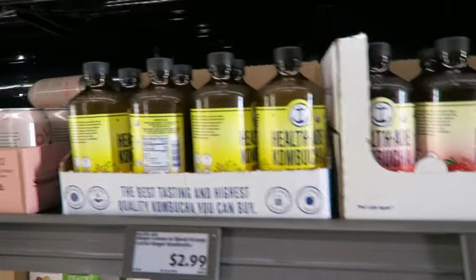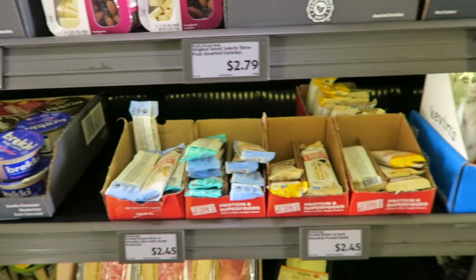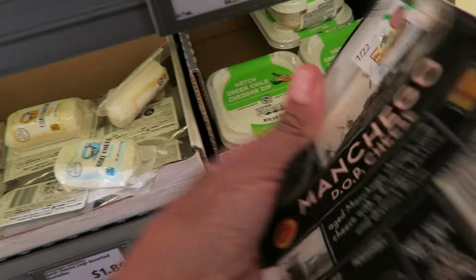They have all of the kombuchas, which is cool. I usually see those, and I used to get these from Whole Foods too, the Alipop. They've got little snack bites and stuff you can grab. Remember that manchego cheese I got for like $8? Look at that. It's like bigger. Definitely getting it.